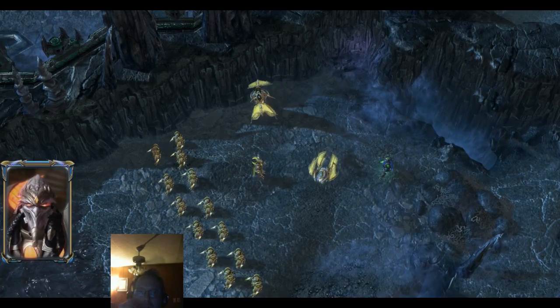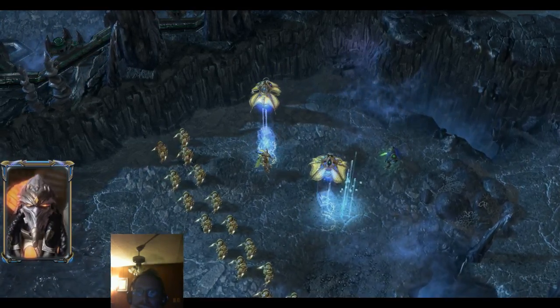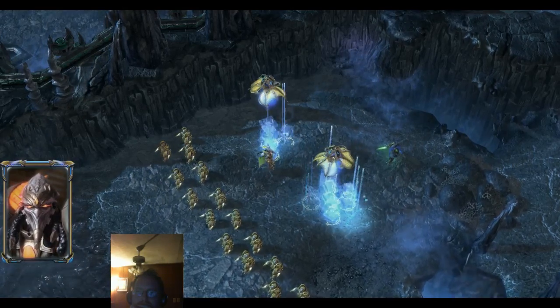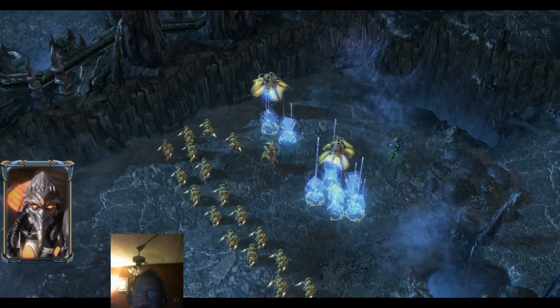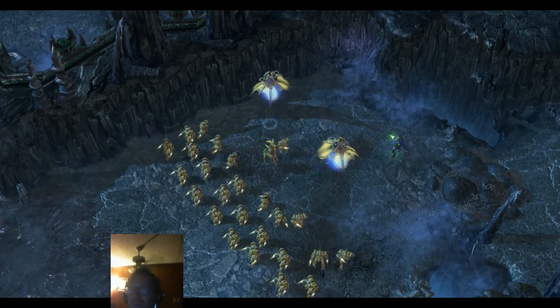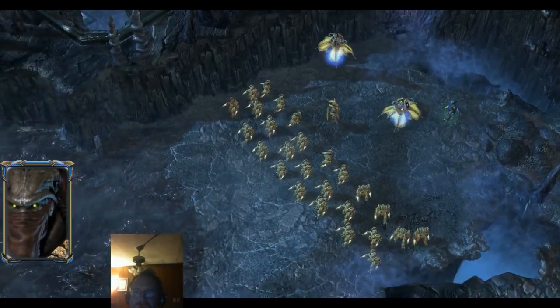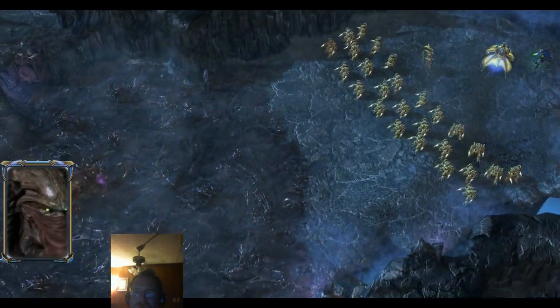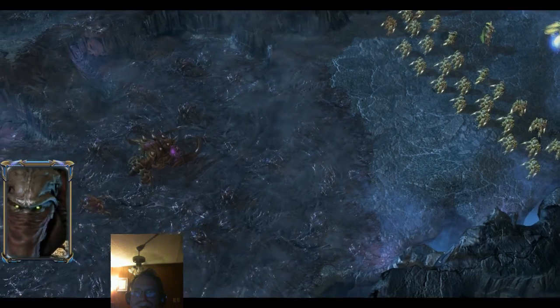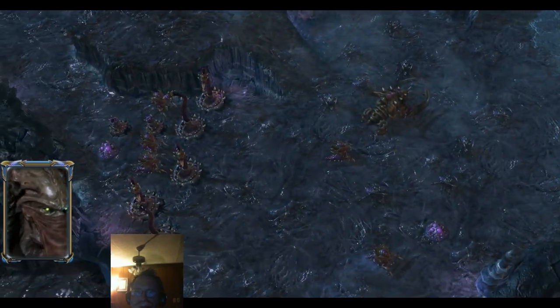Antaro Tassadar, Prelate Zeratul. I am High Templar Karas. My force tracked the Queen of Blades to this world, yet we know not what she seeks. Kerrigan and I were both drawn here to uncover an ancient prophecy. With your aid, I pray we can discover it before her.